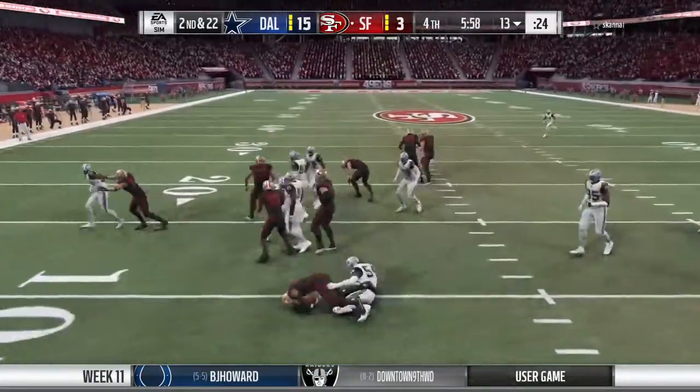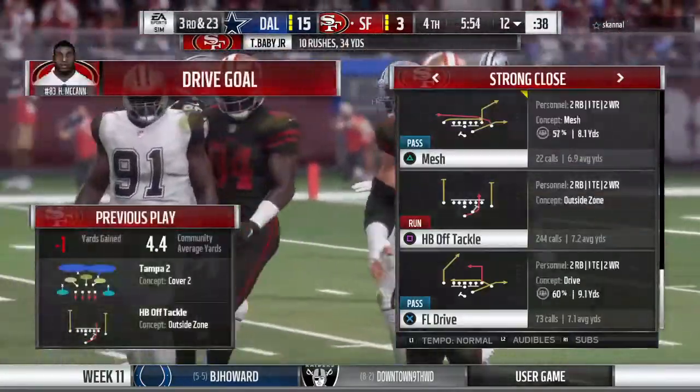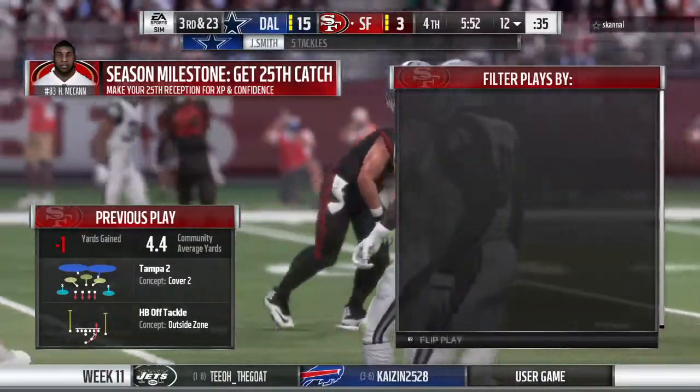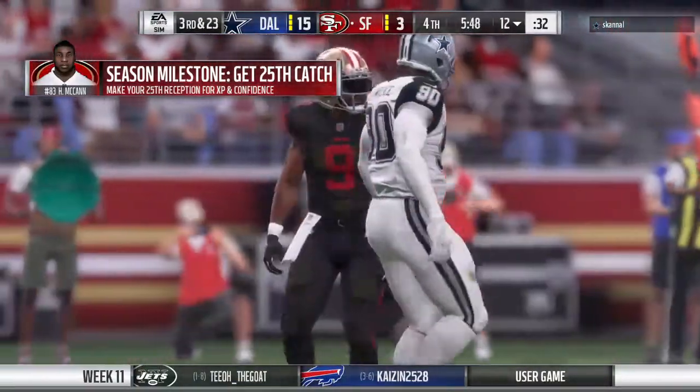And now here's a carry heading left. And he's going to lose yardage here, back to the 12-yard line. He'll wind up losing a yard on the play. And they're going to face an uphill battle here on 3rd and long.